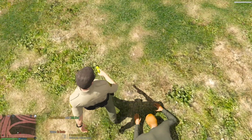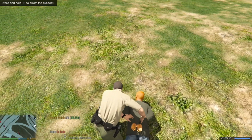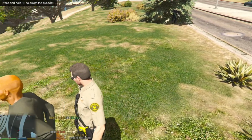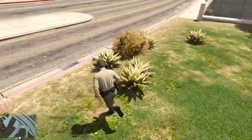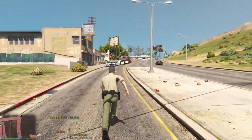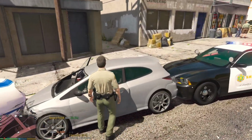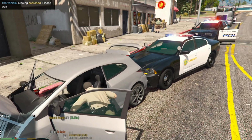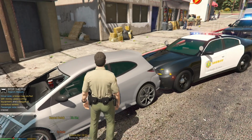Or I'm gonna put him in cuffs. Wait. It's not letting me put him in handcuffs. There we go. The helicopter is still onto the suspect. Alright, I guess we just leave him there, since the character is just a ghost. Let's go ahead and search the vehicle. Alright, let's get County Tow to pick that thing up.